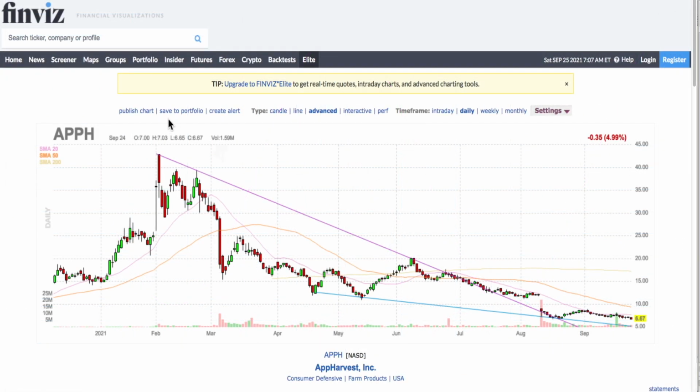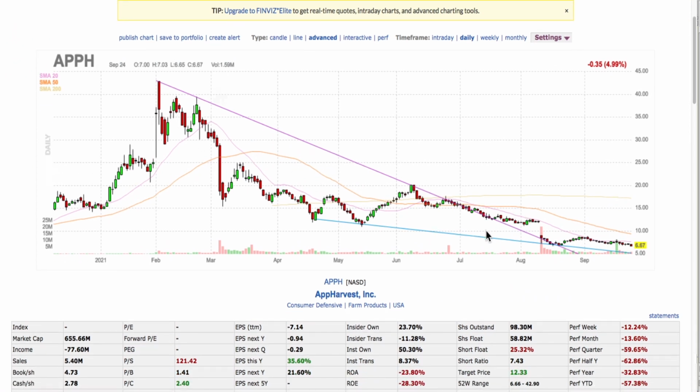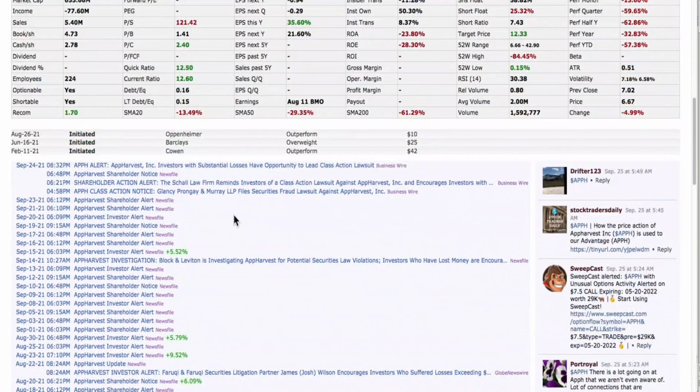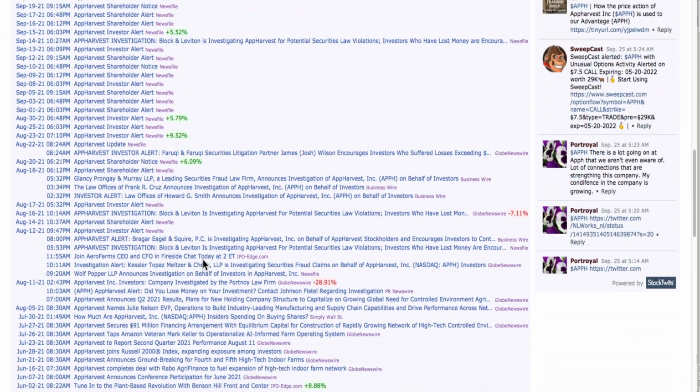Now I go to the website called FinViz. You can see some trend lines, cool charts. One of the reasons I come in here is to see some of the headline news. You can see that some class action lawsuits have been filed. The latest one was September 24th. Sometimes I find it interesting that when cycles bottom, all these negative things start appearing. But I guess they've been appearing for a while.